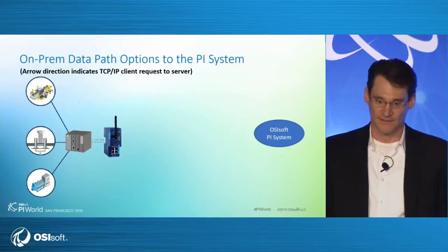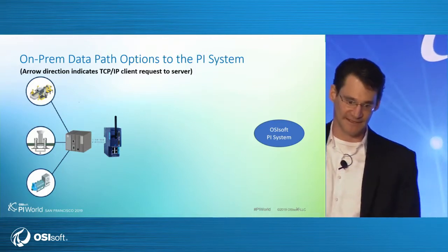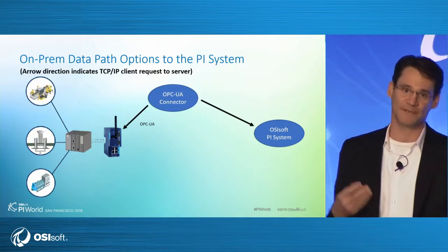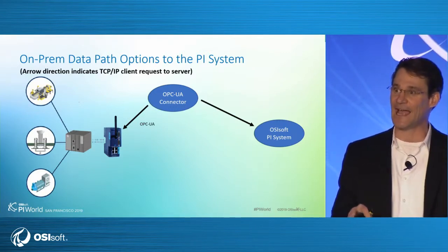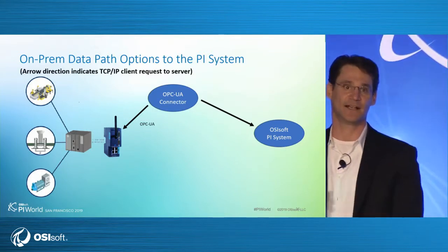All right. So let's talk about the connection between the edge gateway and the actual Pi system, because there's a couple of different ways to do this, and it's a little different whether you're on-prem or off-prem. So from a device standpoint, we've got the OSI Pi server on-premise. In this case, you've got it connected to a PLC. And one option is to use the OPC UA connector from OSIsoft. So the device supports an OPC UA server. Any tag that you contextualize in the edge gateway is presented onto the OPC UA server.